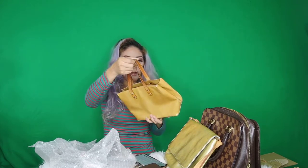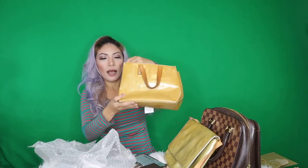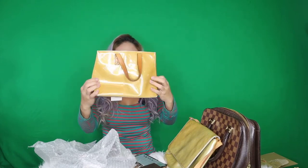Our next one. Oh, this is so cute. This one is the Louis Vuitton Reade PM. Oh, this one has a little chip on it. So I am planning to make it a crossbody bag. But before that, I'm gonna make this a project. What I can do is dye it. I'm gonna surprise you guys on what I'm gonna do with this. I'm gonna dye it in a color that you would love. I would love also.